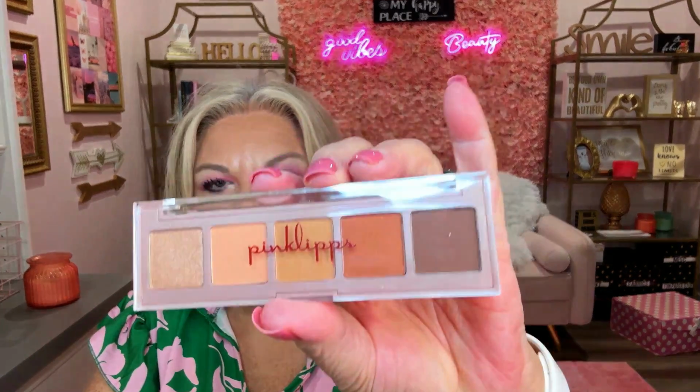Trying to get this open. I have so much trouble opening things. So, here we go. It's definitely fall. Right here, there we go. It's kind of warm toned colors, which I don't usually go for.